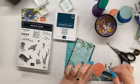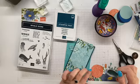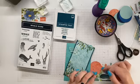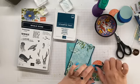Okay, we are just sticking now. Where did I need to cover up? Need to cover up kind of there.